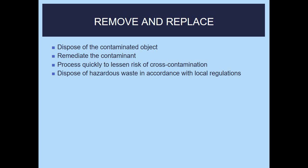Remove and replace. This is the most desirable, right? The safest thing to do is to just get rid of the hazard. However, it's not often possible in museum collections, right? It's in your collection because it's important. You can't just pitch it because it might be dangerous. But ideally, you could dispose of the contaminated object.